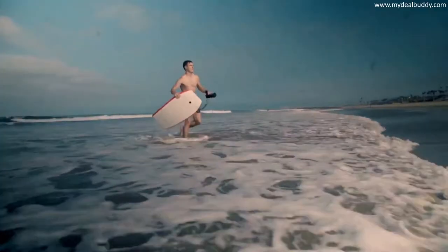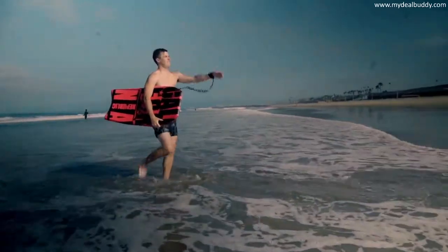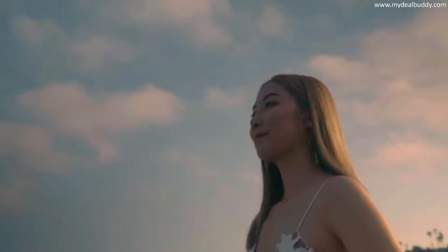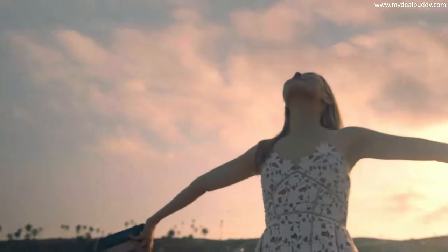The SolarBox Lumine is protected from the rain, heavy splashing, even if it dives in the water. It's dustproof and shockproof. Optimized for all kinds of environment and weather, it is suitable for any occasion. Take it to the beach or to the trails.